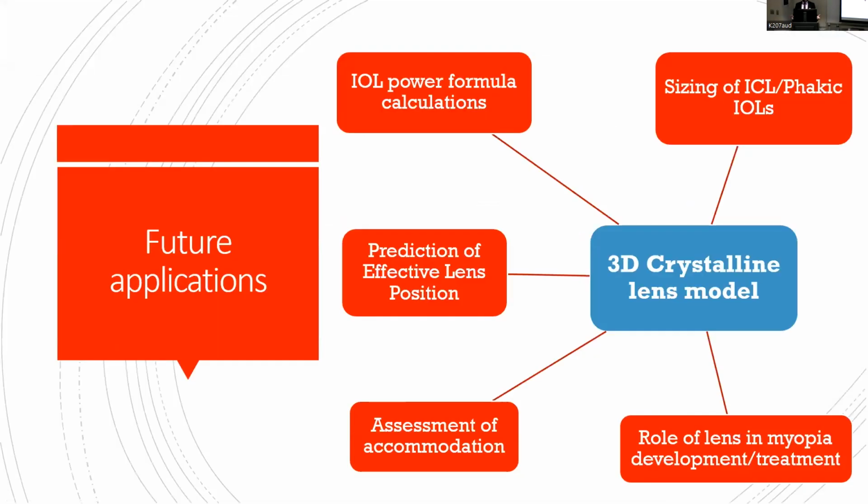So really, the most important thing about this is where we can take this 3D model and apply it to different functions. One of the big things that we're going to be doing moving forward is applying this 3D crystalline lens model to help predict the effective lens position, so that you can better estimate where your IOL is going to be after cataract surgery. And with that also comes better IOL power formula calculations.